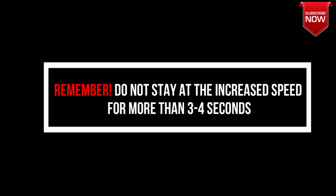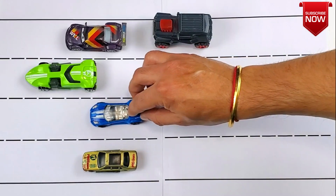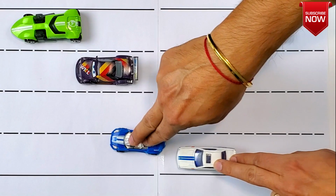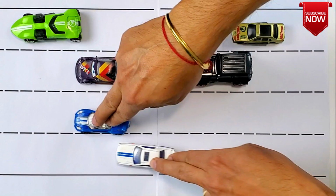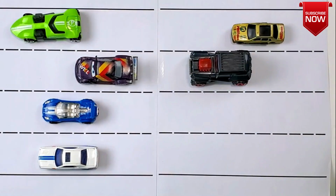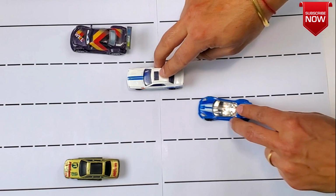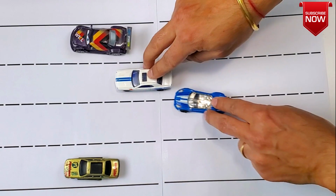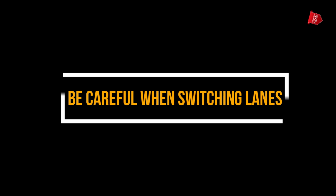However, remember not to stay at the increased speed for a long time. If you stay at the increased speed for longer than 3 to 4 seconds, then they can fail you. So as soon as you merge into the lane, come back to the normal speed, and if you feel that by going at the recommended speed in the far left lane, you're impeding the traffic, then move back into the right lane and allow others to pass. A caution you want to take when increasing the speed is that you want to make sure that there's no car in front of you, because if there is a car and it suddenly brakes, then you're likely to run into that car. So do it very carefully.